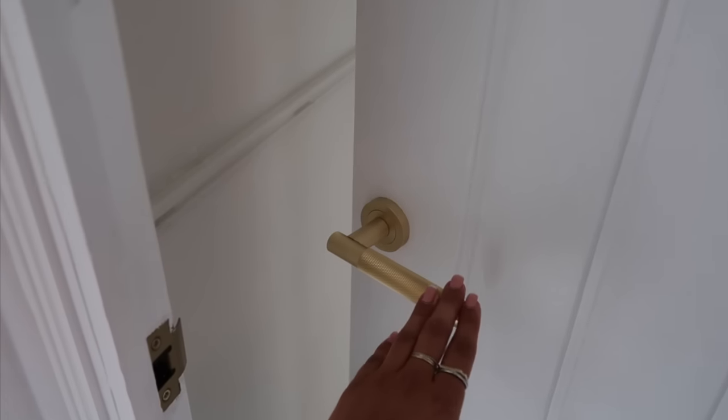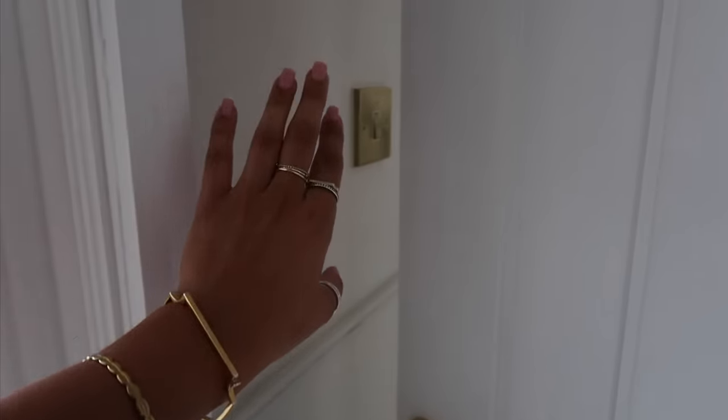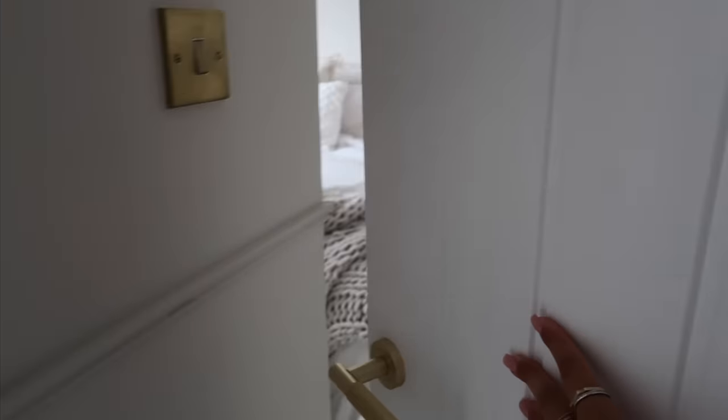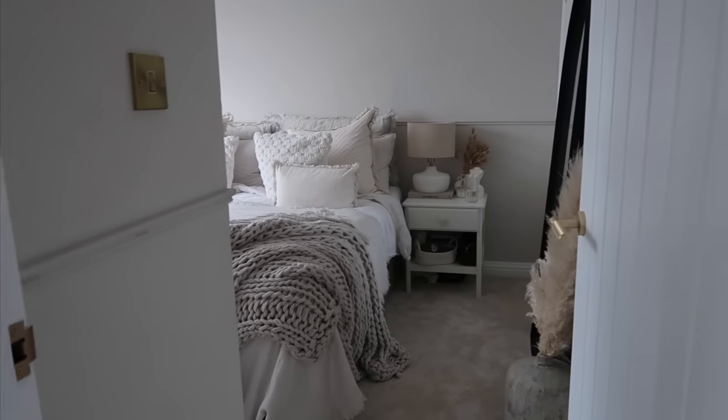But yeah, I grabbed these from a shop online. We've got brushed brass light switches as well, but this is the entrance. So this is kind of what you see from the doorway.